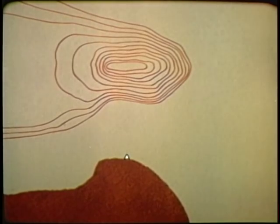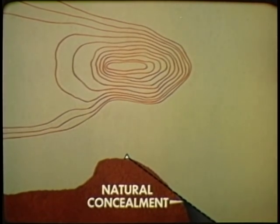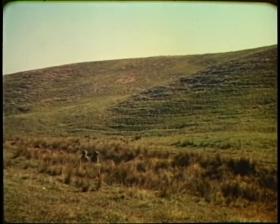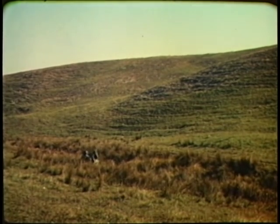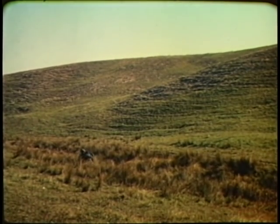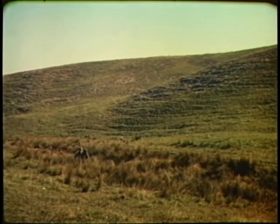From the top of a slope like this, there is quite an area below the bulge which will be hidden from view. For the enemy or for yourself, this means natural concealment from observation. In planning movements under combat conditions, remember that a convex slope, shown by widely spaced lines at the top and close ones at the bottom, means poor visibility from above the bulge.